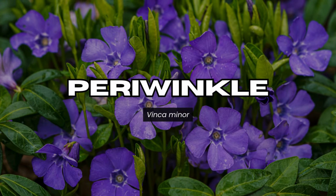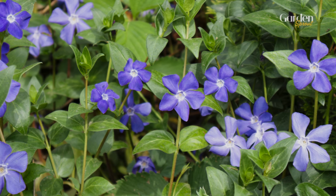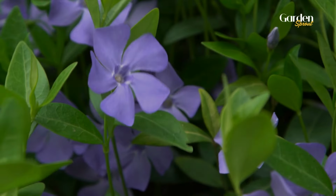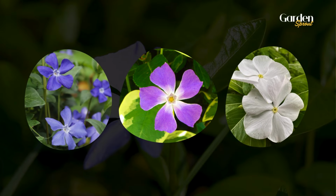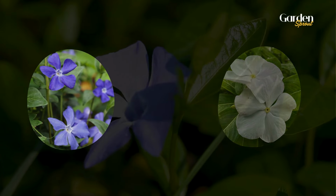At number 7, we have Periwinkle, also known as Vinca minor, a classic ground cover that thrives in shade and delivers year-round greenery with pops of color. This low-growing, trailing plant forms a dense mat of glossy green leaves, and in spring, it's dotted with charming blue, lavender, or white flowers that bring life to dark corners of the garden.